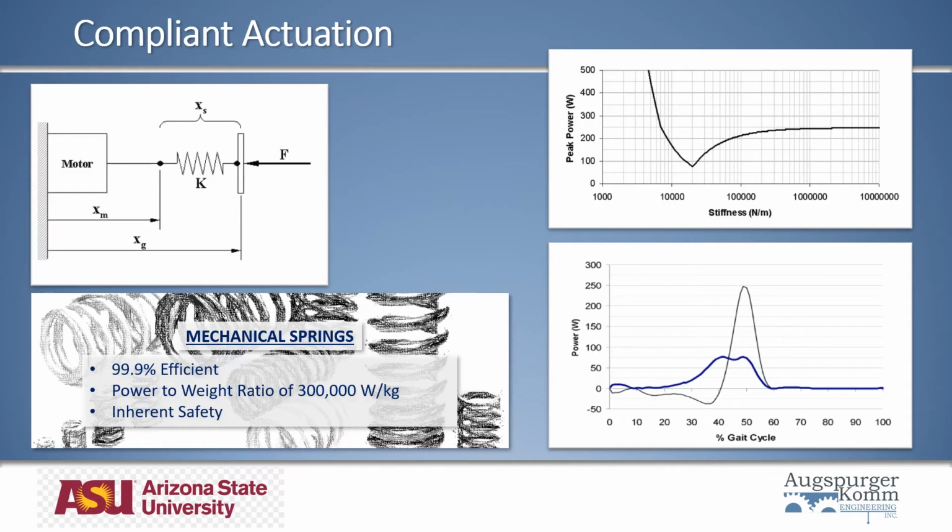Fundamental to our actuators is the use of compliance or springs in the design. Our early work focused on ankle gait assistance. We found that utilizing a tuned spring offered several benefits in the design. As seen in the upper left-hand image is a diagram representing our basic approach.